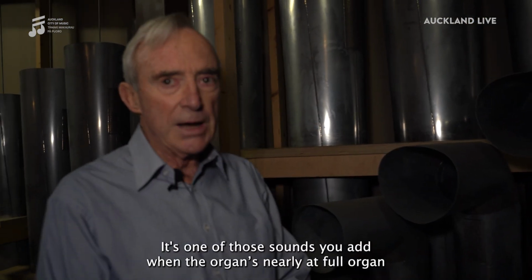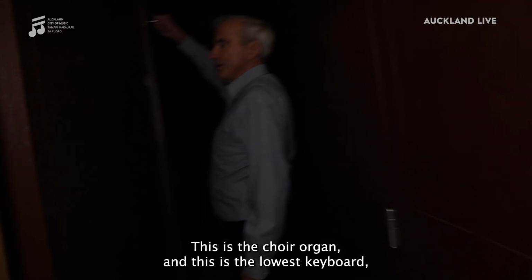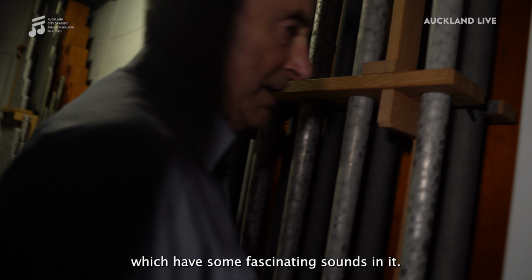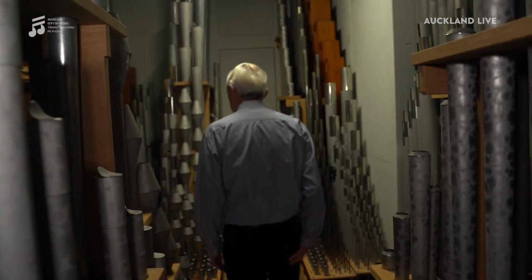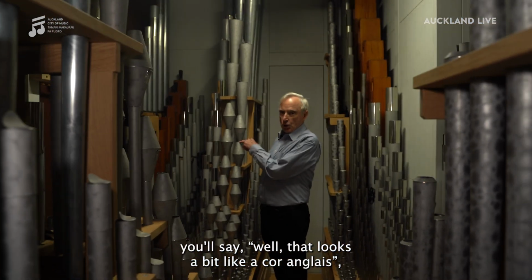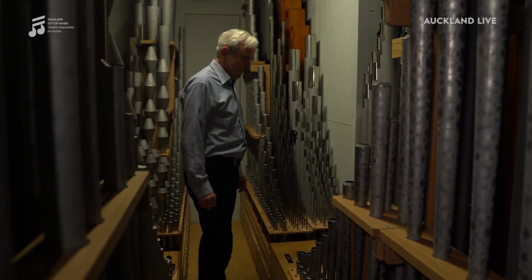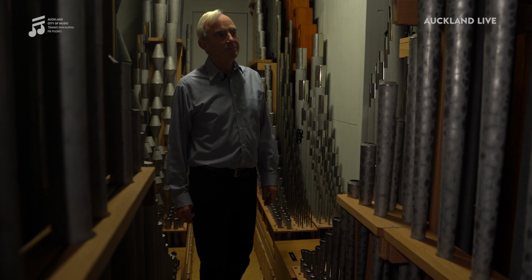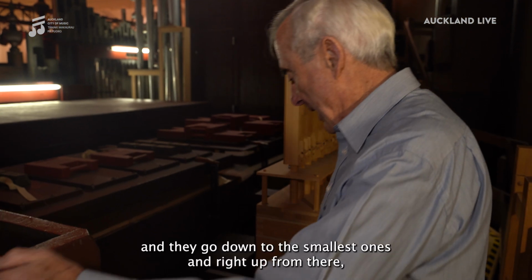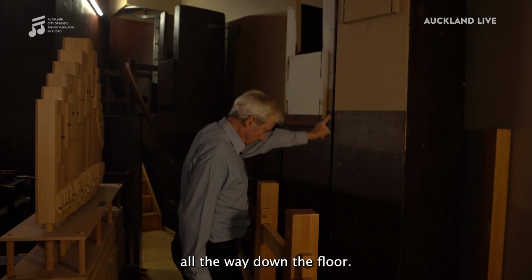It's one of those sounds you add when the organ's nearly at full organ, and it adds wonderful depth and breadth to the sound. This is the choir organ, and this is the lowest keyboard, which has some fascinating sounds in it. If you know anything about orchestral instruments, you'll say, well, that looks a bit like a cor anglais. Well, it is. This is one of the biggest pipes, made of kauri, and they go down to the smallest ones and right up from there all the way down to the floor.